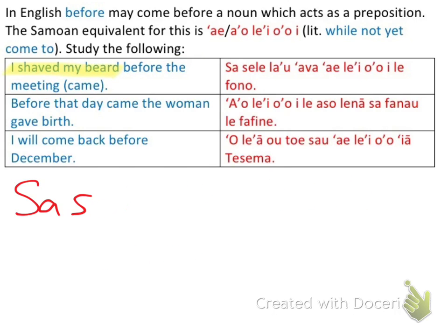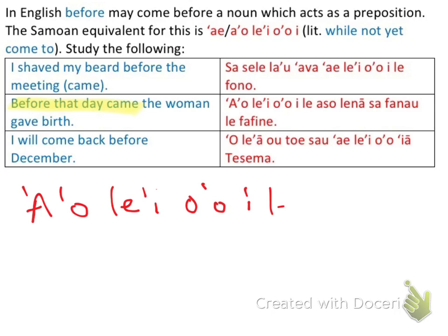So moving on to our second sentence. And again, I'm not going to translate all of this. We need to move on for the sake of time. So before that day came, so let's just do that. Before that day came, ao lei o ile aso lana. So that is how I would translate before that day came in Samoan. Au lei o ile aso lana. And then the woman gave birth. You can translate that just like we've translated all of our sentences, and that would be sa whanau le fafine.